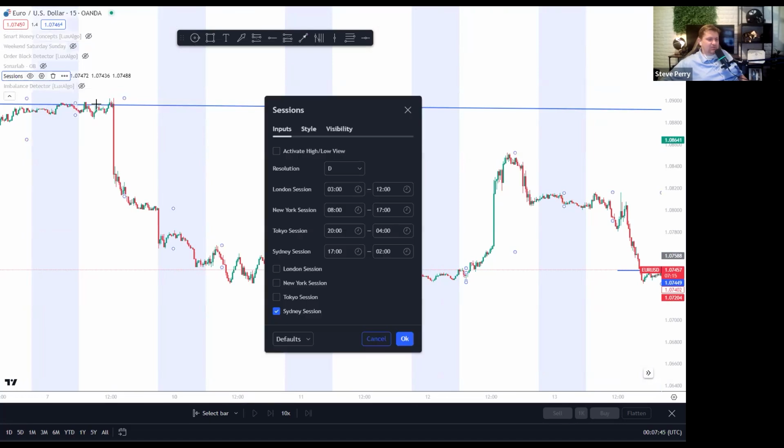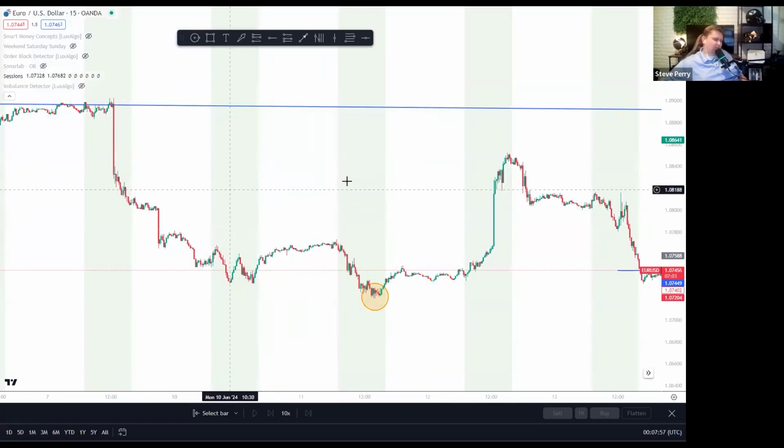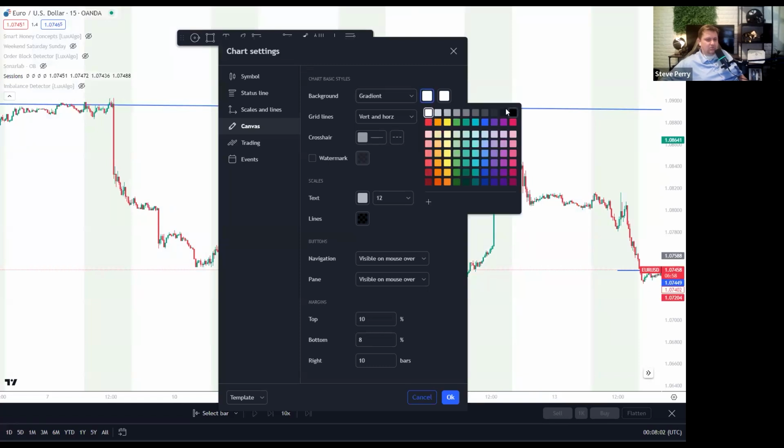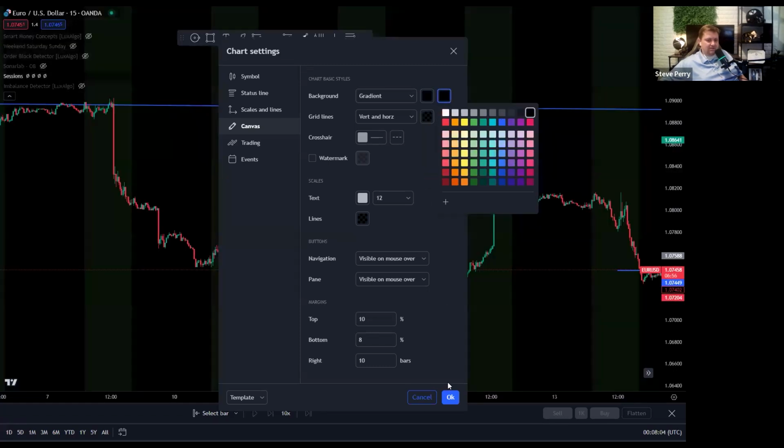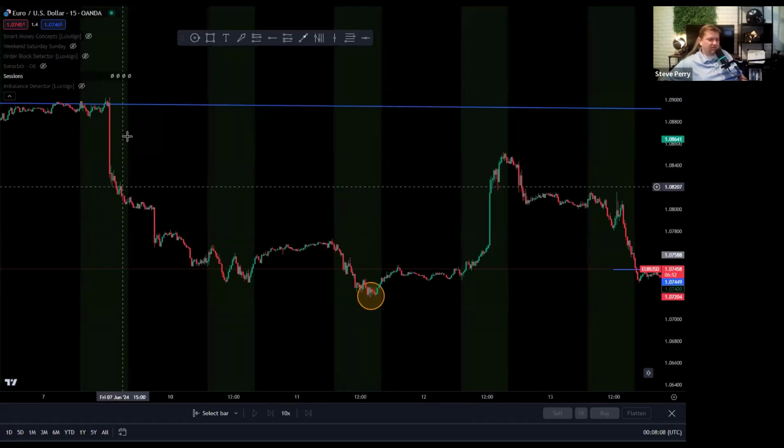What happens if I turn this off? In fact, I'm going to go to the settings here. I'm going to flip off Sydney and I'm going to turn on London. Okay, so I'm going to turn the London session on. You can't really see it very well with the way I've got my screen, so let me go ahead and change the settings here to dark so you guys can see this. Okay, so there you go. Probably you can see this a little bit better now.